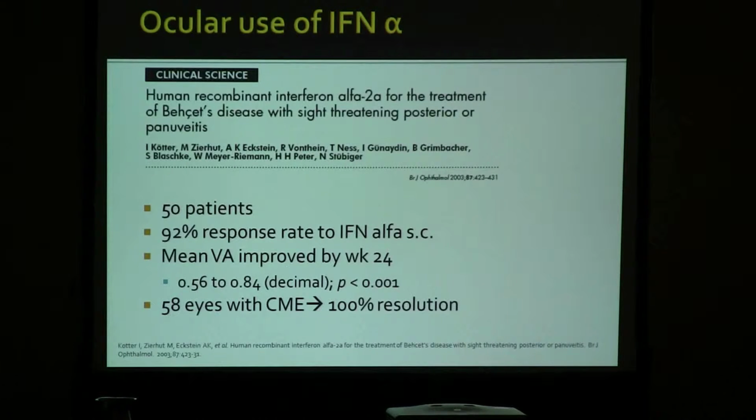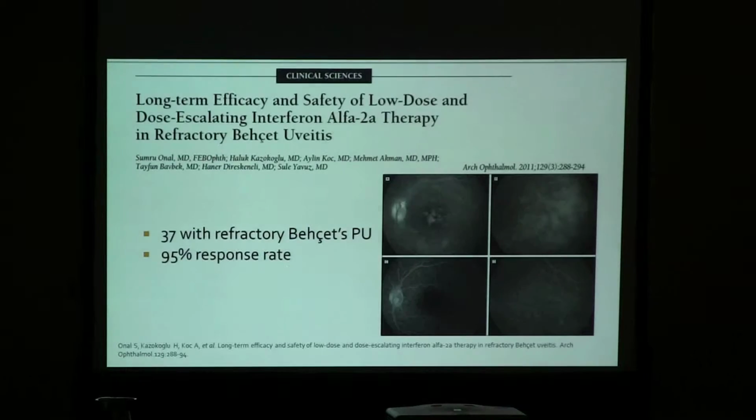This group in Germany treated 50 patients with Behcet's panuveitis and had a 92% response rate to interferon alpha delivered systemically, subcutaneously. The visual acuity improved significantly, and then they noticed that in a subgroup of eyes, 58 with cystoid macular edema, a good percentage of the eyes, all of that fluid resolved with treatment.